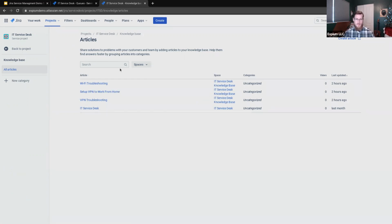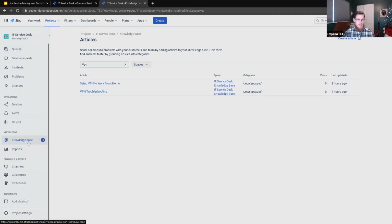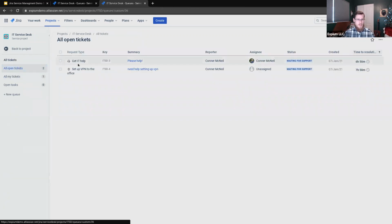Well, I can go check the knowledge base, search through all the knowledge base articles. Maybe somebody's having an issue with their VPN, so I'll go search for VPN articles. Well, here's a VPN troubleshooting article. Check that out, look into it, see if it fixes it. Oh, here we go. That worked. Great. So if I go back to my project, additionally, I go to queues, all the tickets.